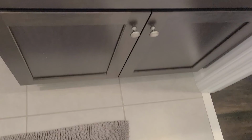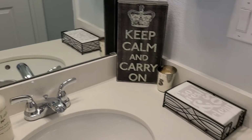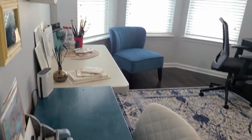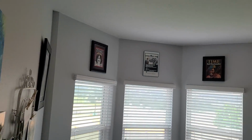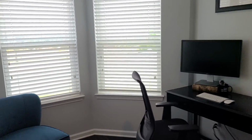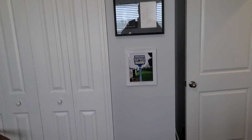Nice clean bathroom. It's right off of the family room. And also here is another bedroom downstairs. All right.